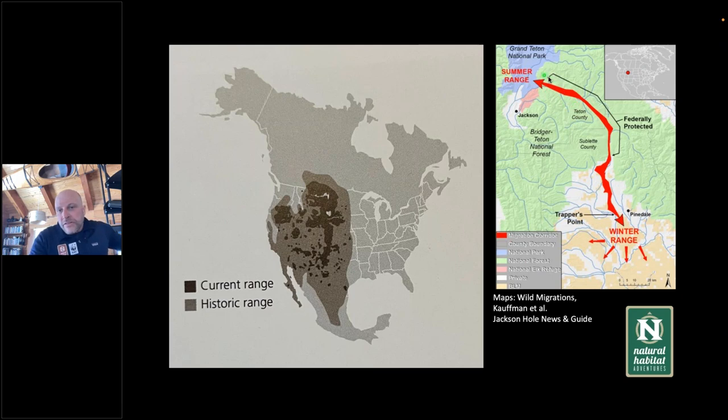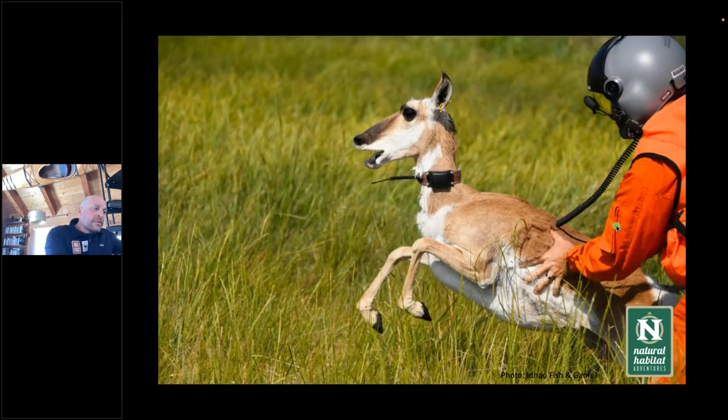I also want to point out this segment right here. This is federally protected. This is national forest land. So this segment of the path of the pronghorn does have some greater protections afforded by the federal government, by the Forest Service. But this segment here is where they're crossing oil and gas fields, highways, subdivisions, and rangeland. So we'll talk about some of the strategies to protect those animals as they move through some of the rangelands.